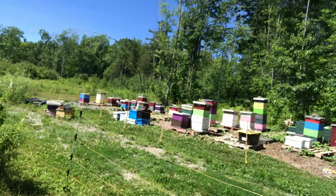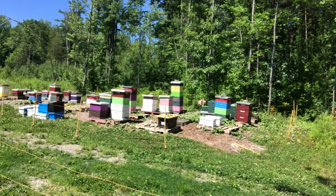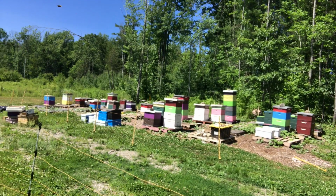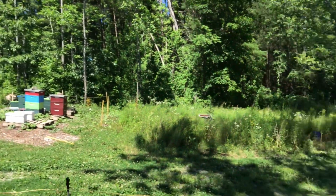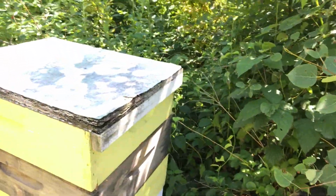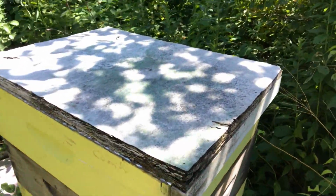None of the hives have clusters of bees in front of them, which is very good. Once we start getting clusters of bees at the entrances, these are bees that are hanging around waiting for instructions as to where the honey flow might be. Now, all of my hives were supered up before I left for the 4th of July weekend. So, let's have a quick look here.